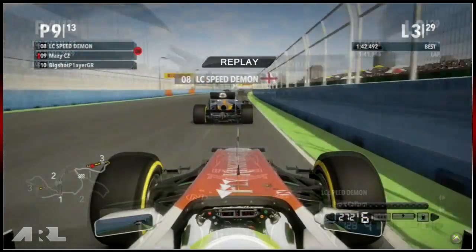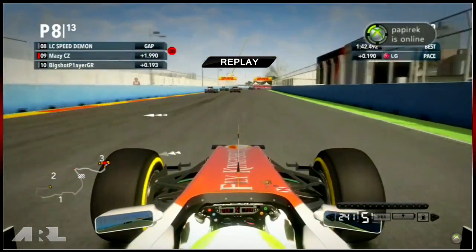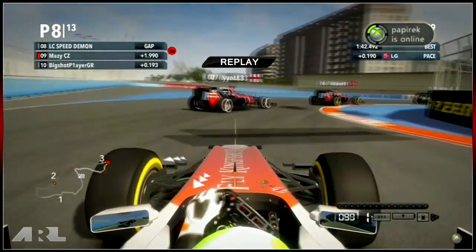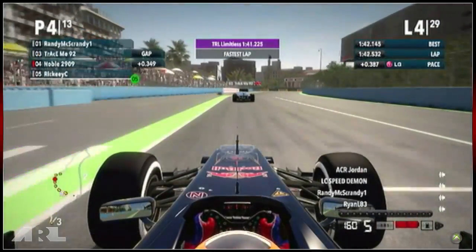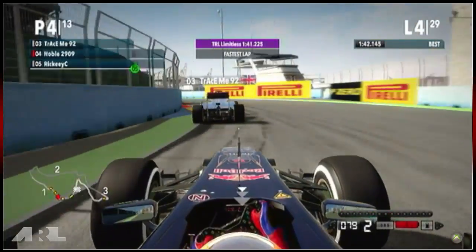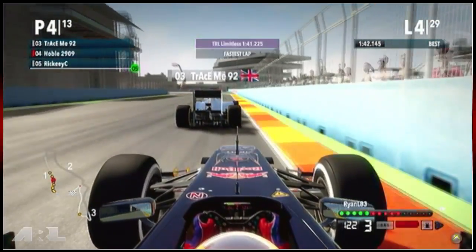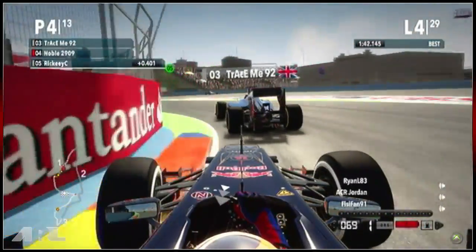And we've now got a replay of Mazy CZ. Looks like he's going to go up the inside of LC Speed Demon into the hairpin. I think we caught the end of this little bit here. Yeah, we saw that there. And we're now on board with Noble, who is following Trace Me 92. And looks like TRL Limitless, who only recently got ahead of Trace, is quite a way down the road in second, maybe trying to hunt down Randy.